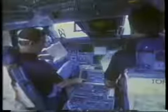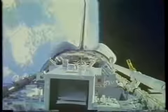Here you can see John Creighton in the right seat up there piloting the orbiter and pointing it, and I'm talking through the orbiter's general purpose computer to the satellite, which is back in the bay. Shannon Lucid is operating the standard switch panel, which controls the ordnance on the booster. Shannon's not real fond of this camera angle, as you can see. Meanwhile, Dan is overseeing the entire operation, and Steve Nagel is getting all the photo documentation.